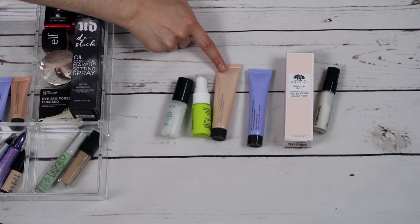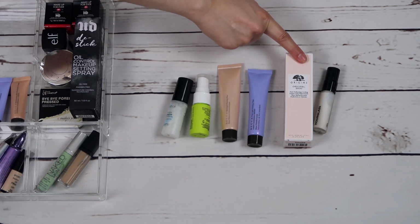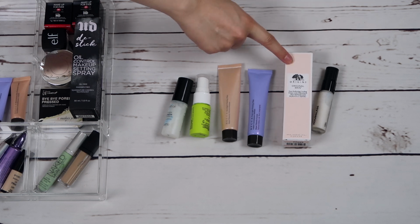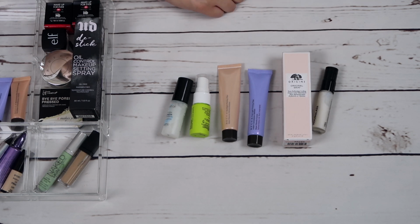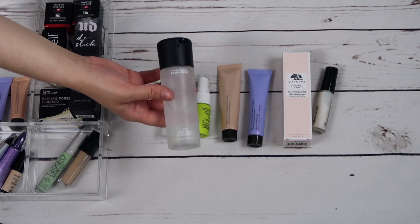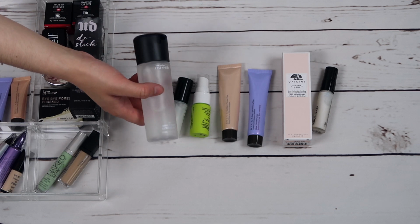It's the Becca Backlight Priming Filter. Really love this for a beautiful glow. This is an Origins Skin Primer. It's supposed to be really cool and cooling. I'm still kind of testing that one out, as well as this one. And then I also have the MAC Prepping Primer. I only really use this for eyeshadows, like wetting my brushes. It works really great for that.